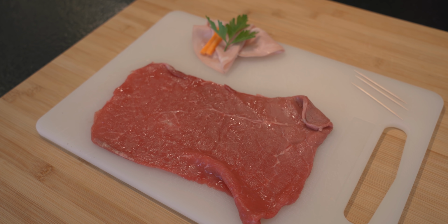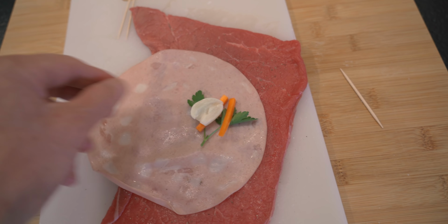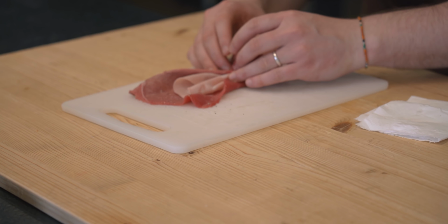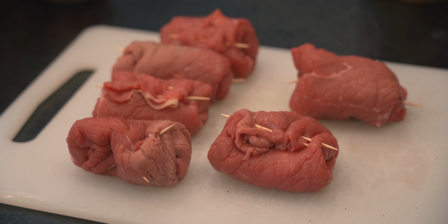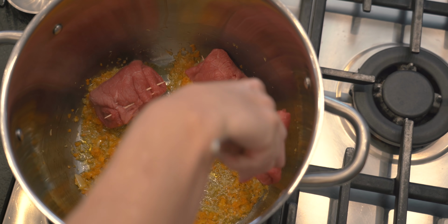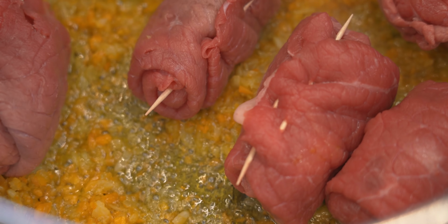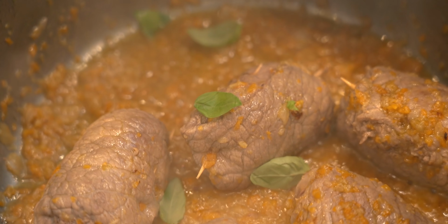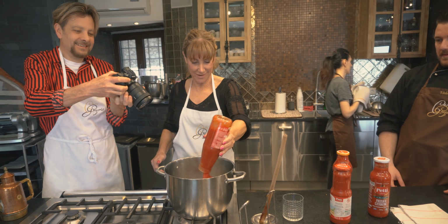This is for the beef involtini with mortadella, carrot, parsley and garlic. You simply fold them over, roll tight and secure them with toothpicks. They are then braised in olive oil with onion, carrot and celery. Deglazed with white wine and tomato puree.